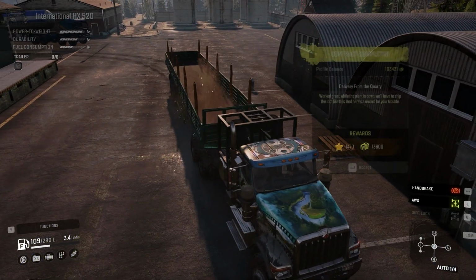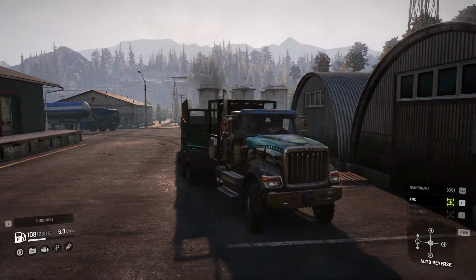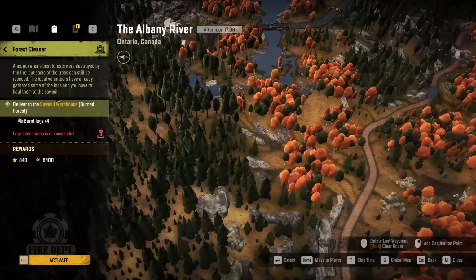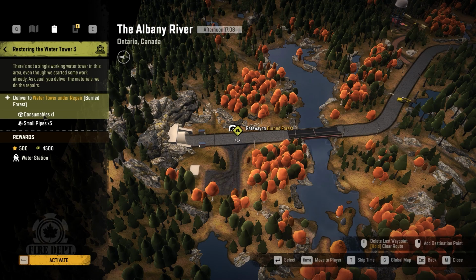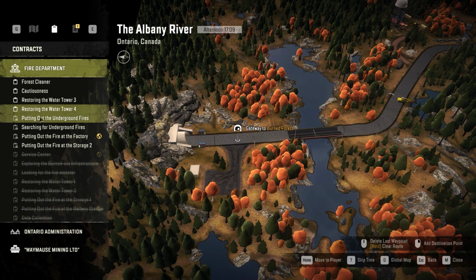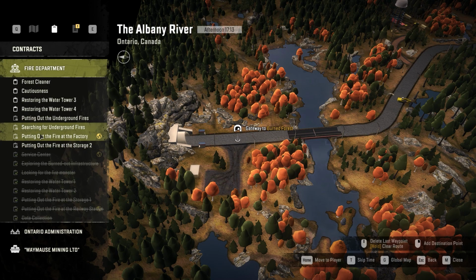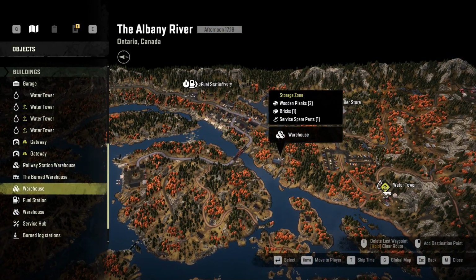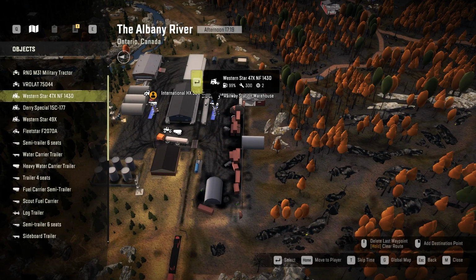Okay, ladies and gentlemen, we did it. We completed that quest, so I believe it's gonna be the final task for Waymouse Mining Limited. But now we need to look into the future, yeah, and we need to plan everything for the future, because that requires certain kind of preparations, yeah? For the tasks, like water delivery, like certain repairing, like delivery of other materials, but mainly there would be delivery of materials for repairing of the water towers.